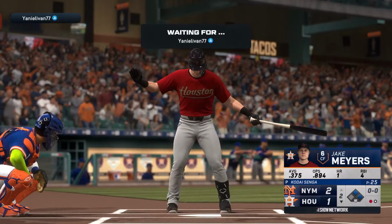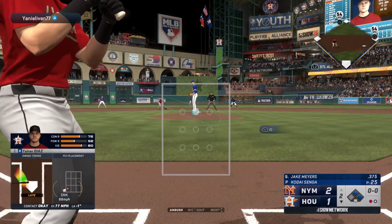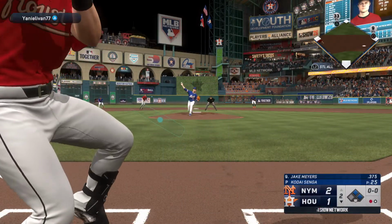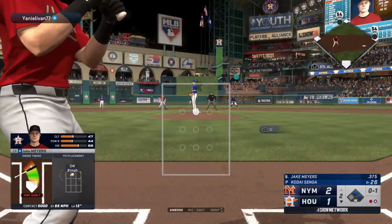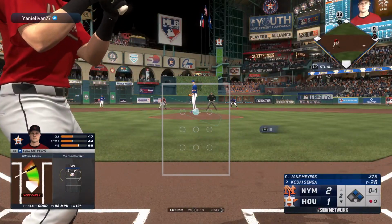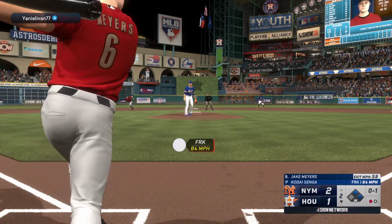First and second, one out. Jake Myers up next for the Astros. Ripped, but it curls foul. The last thing he wants is to hit the ball on the ground, but I wouldn't expect many pitches up in the zone. They'll be pitching for a double play in this spot.